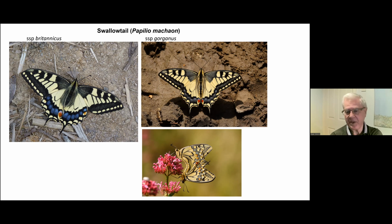I also included, just out of interest, the picture at the bottom, a mating pair of swallowtails, because swallowtails, it would appear from what I can understand, are very secretive when they're mating, like many of the papilionid species, and apparently this is quite a rare sight. It's actually quite risky. I scrambled up some quite a steep rocky scree to get this photo, which was probably pretty stupid, but I did at least live to tell the tale.